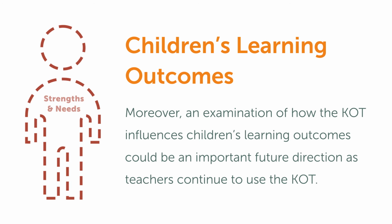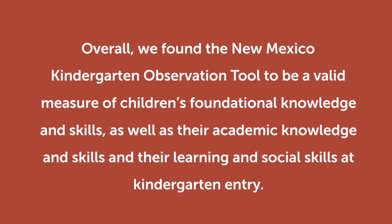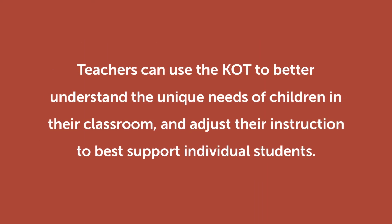Overall, we found the New Mexico Kindergarten Observation Tool to be a valid measure of children's foundational knowledge and skills, as well as their academic knowledge and skills and their learning and social skills at kindergarten entry. Teachers can use the KOT to better understand the unique needs of children in their classroom and adjust their instruction to best support individual students.